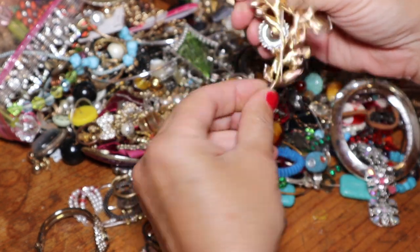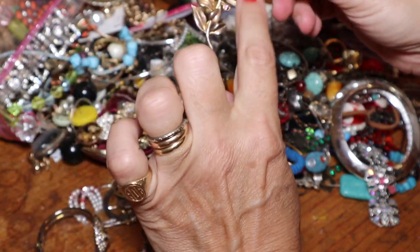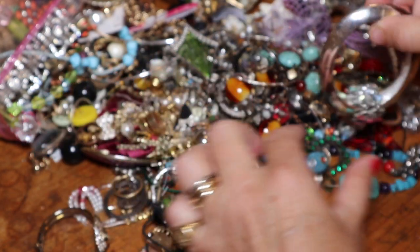This is a really cool piece. This is called a trembler or en tremblant. And see how that shakes? Unfortunately, it's missing this one. So this is going to go in one of the piles to sell.